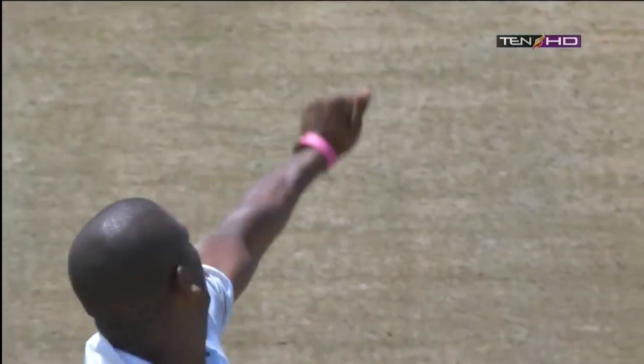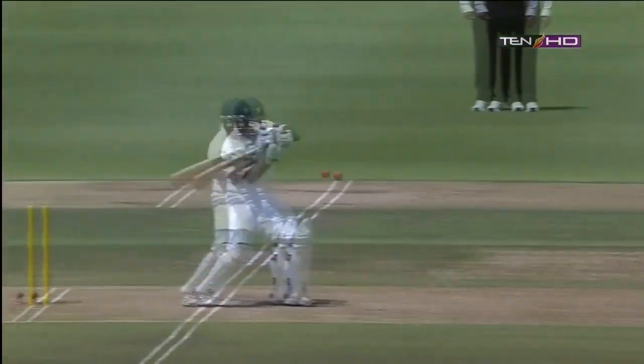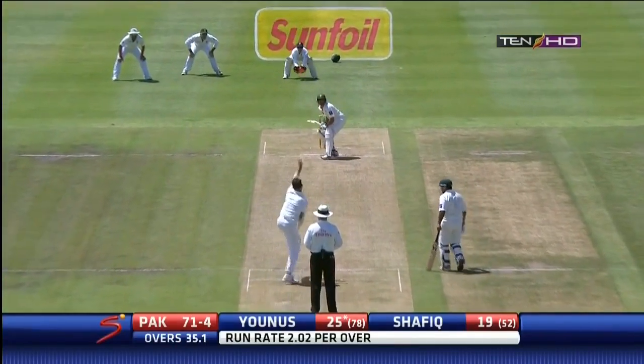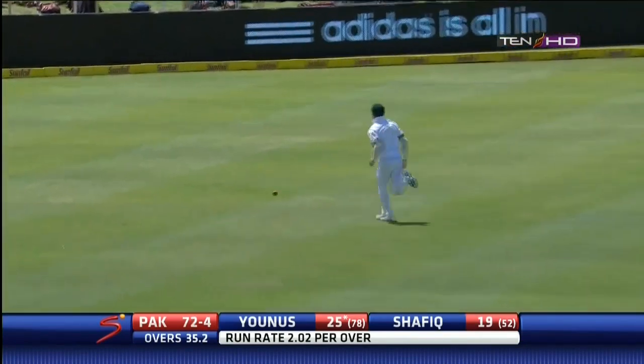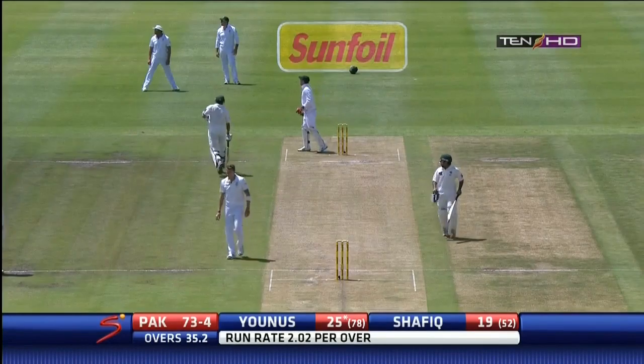Well executed cut shot. Normally you see the cut shot going square of the wicket, but this one was well in front of square, so he's onto it very quickly. It's through the gap, backward of point, and they collect a couple of runs.